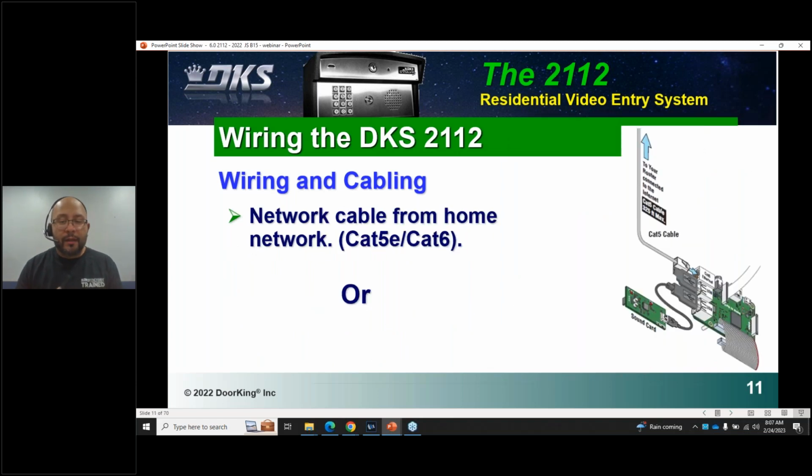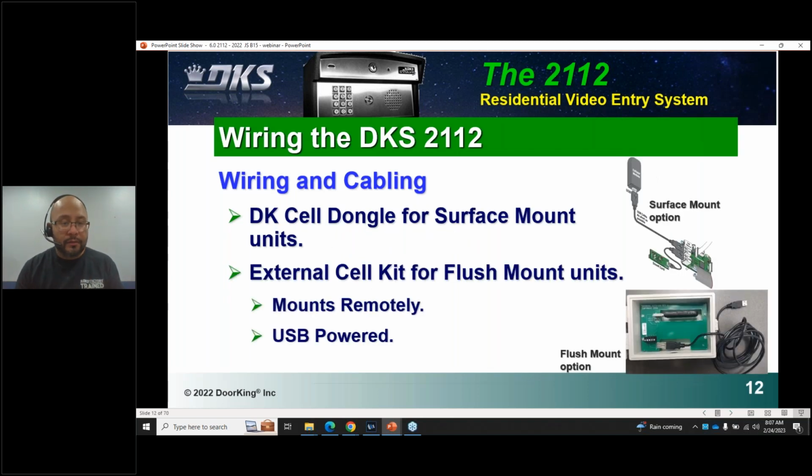So it's got a Cat5 for network connection, or we would need a cellular dongle or cellular module. It's a USB device that we sell. If you have the surface mount with that black plastic cover, you can use an internal cell device. If you have the flush mount, or if you need better cell signal on that cell device, we do sell an external cell kit in a box that can sit up high, and there's a USB cable that comes down to the board.